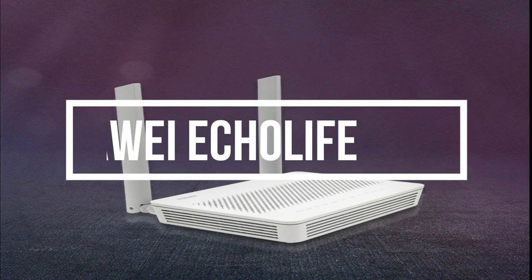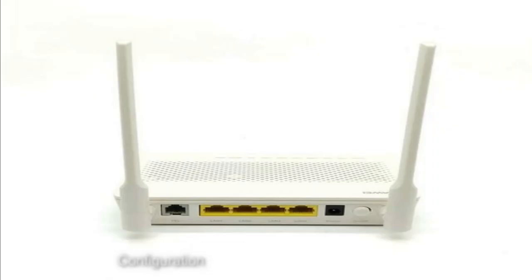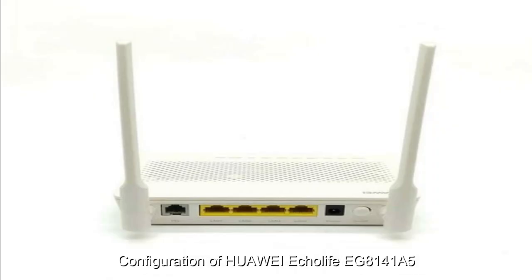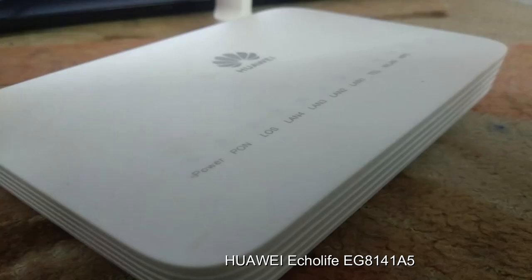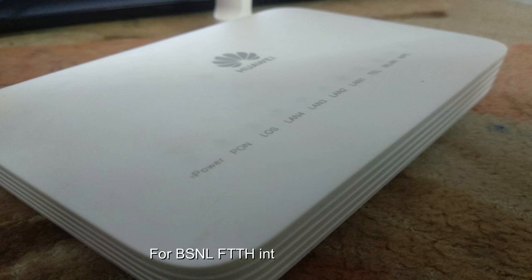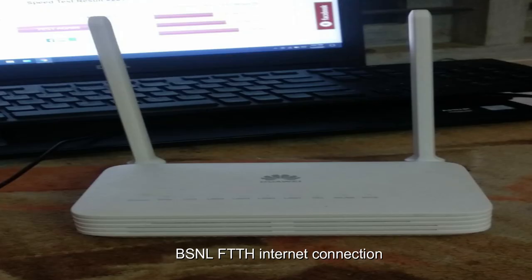The Echolife EG8141A5 provides 1 GE port, 1 POTS port, 3 FE ports and supports 2.4G Wi-Fi. The ONT features high-performance forwarding capabilities to ensure excellent experiences with VoIP, Internet and HD video services. These features make the EG8141A5 a perfect choice for broadband access.